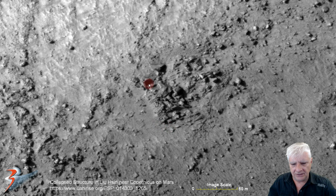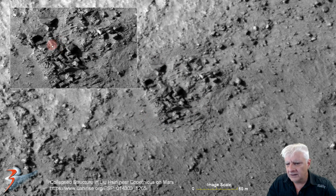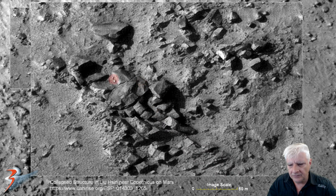And then this, what looks like a collapsed structure in Leo is Sin. My friend Saturn Arc discovered this. It's got like a disc shape over there on the top, which measures about 25 meters across, and then blocks around it. Look at the circular design. And then we've got blocks that have been cut to mount next to it. And then these megalithic blocks that have collapsed in on itself. Looks almost like it might have been some type of little temple.